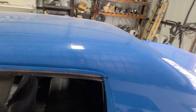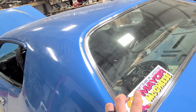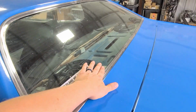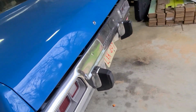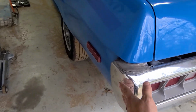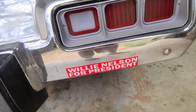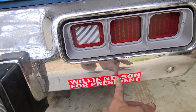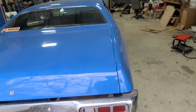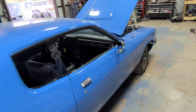But it's looking pretty good. It needs to be washed. Oh, I ended up finding this piece of trim. This came off of a '71 Charger. And then I couldn't find a rear bumper. This one's not in too bad shape. It's got a scuff right here. It needs to be re-chromed, and then there was a rust hole right here. What I did was I just put a sticker over the rust hole. So it looks a lot better now. Well, there you go.